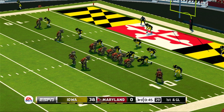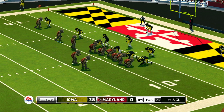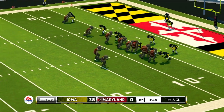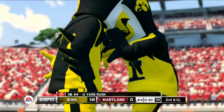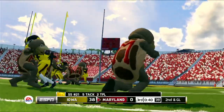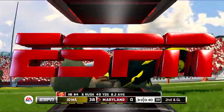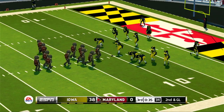Go! Check, check, alert, alert, alert! Motion, motion, motion! Here's the pitch, and now he's got the corner. And they get him in the backfield for a loss. You know, sometimes the defense just has a beat on an option, and there's no way the offense can gain positive yards on him. And here's the 14th play of the drive.